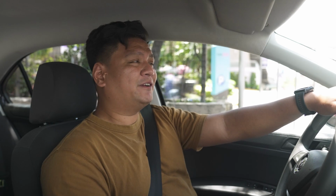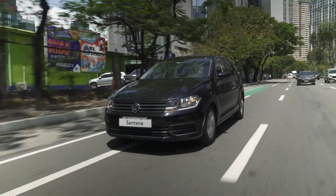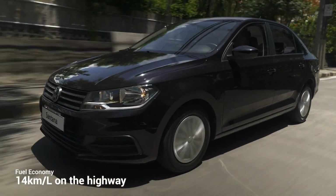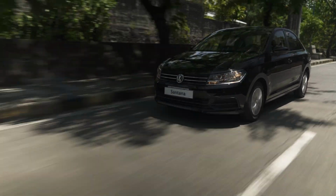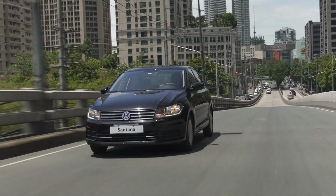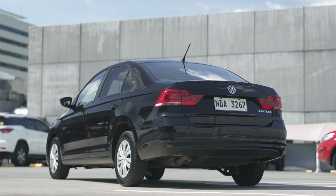All right, so we've encountered a little bit more traffic here, so I think it's a great segue for us to talk about fuel economy. Now, with the Volkswagen Santana, I was able to get 8 to 9 kilometers per liter in the city, and once you open up on the highway, it gets about 14 kilometers per liter, and that's not bad. I mean, these kinds of cars usually have a certain penalty to them, especially these subcompact sedans, when compared to their mini hatchback rivals. But the thing about these subcompact sedans is that at least you got some extra space inside, as well as a trunk to put all your stuff in.